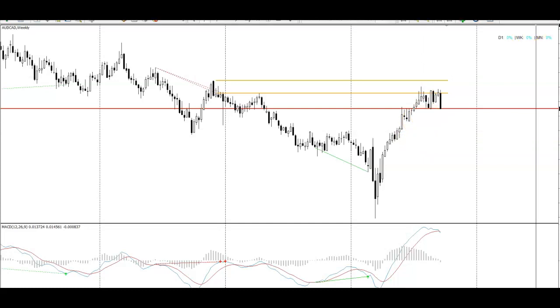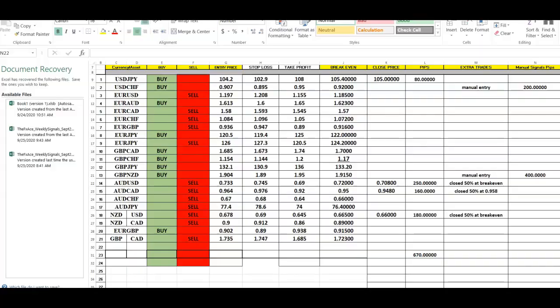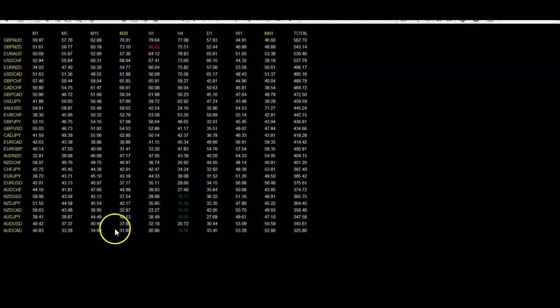So that was a perfect trade this week. I hope you actually got in on that. Next position is on the Kiwi USD, another brilliant trade this week, and that's actually the last trade of the week. If I can find it, Aussie Kiwi.